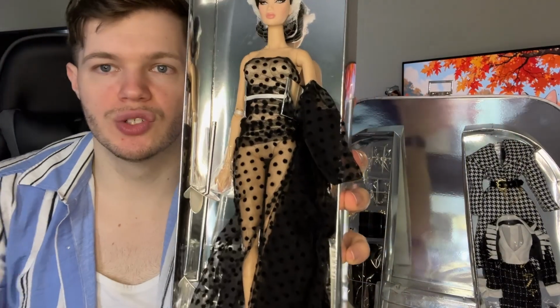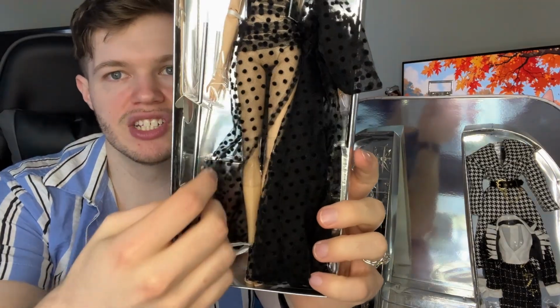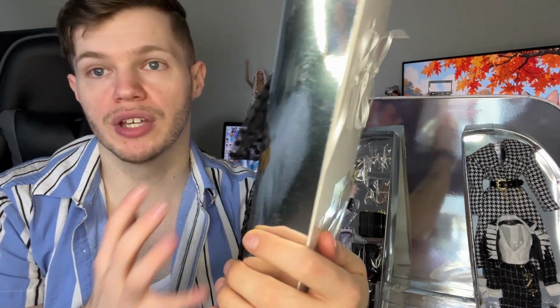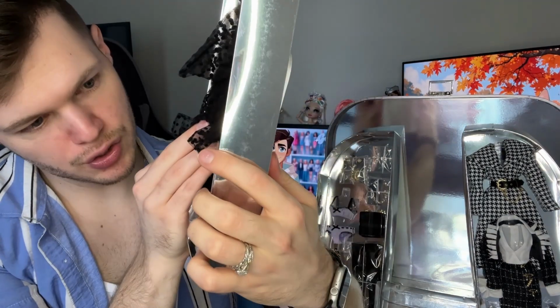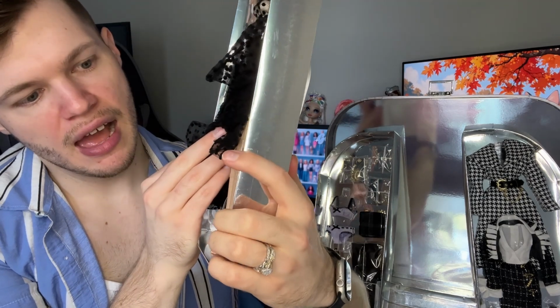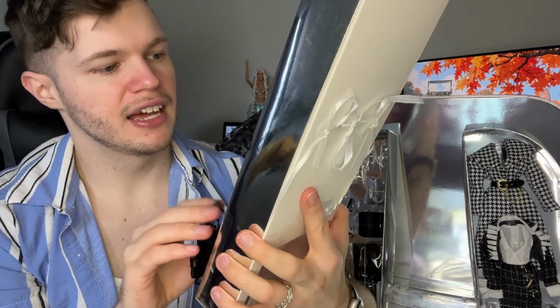Then she has this dress, which is really beautiful. It's just sheer, and then she has this little bodysuit underneath, which is a separate piece, I do believe, which we'll get into once we get there. And over here we have some glasses. We have some more, is that jewelry? Yeah, it looks like a bracelet, possibly. And then we have her extra pair of hands. Yeah, she's just absolutely stunning.